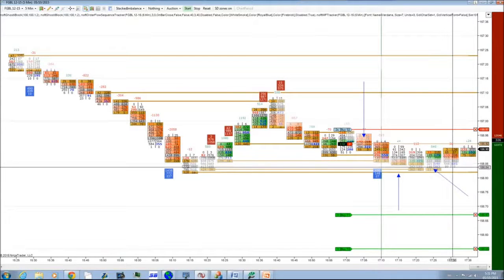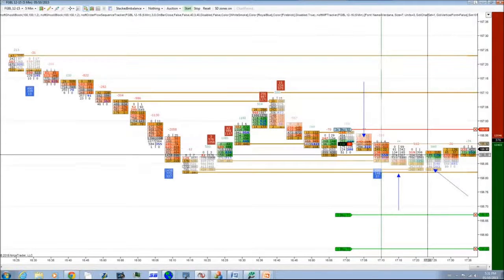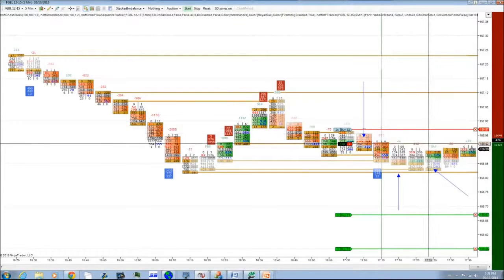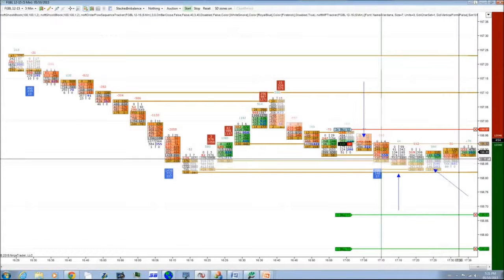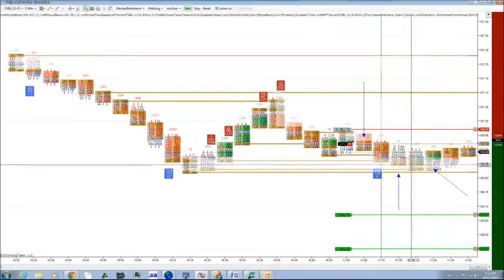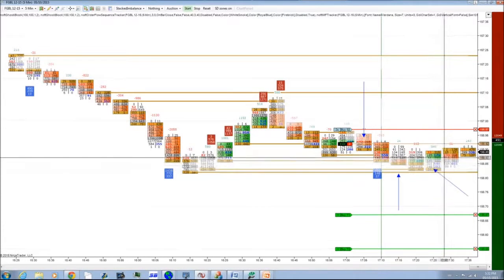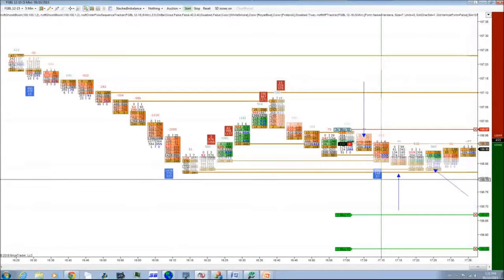And I may not move my stop simply because I believe it's in an advantageous area right now. So I may still let this play out. I just don't like the fact that we're kind of sideways and we still fail to take out the low. The market might be just trying to squeeze out the weaker players here, which is a possibility.